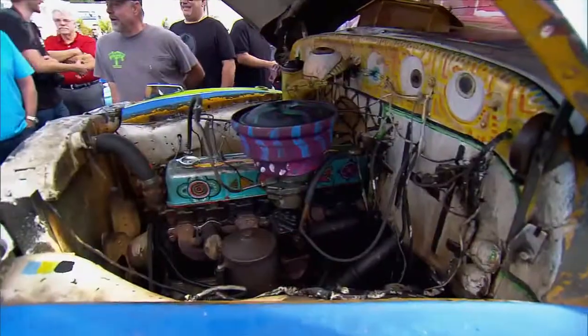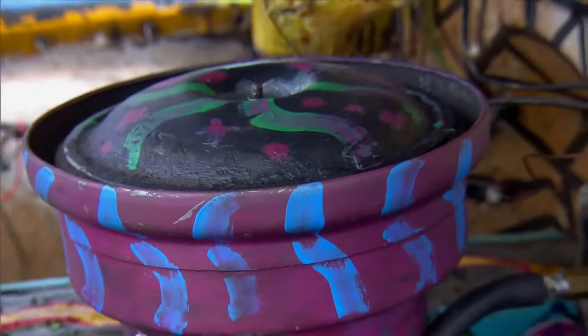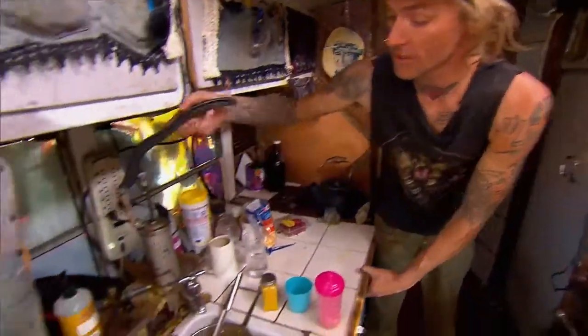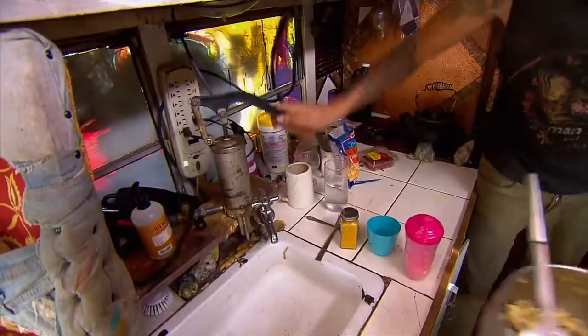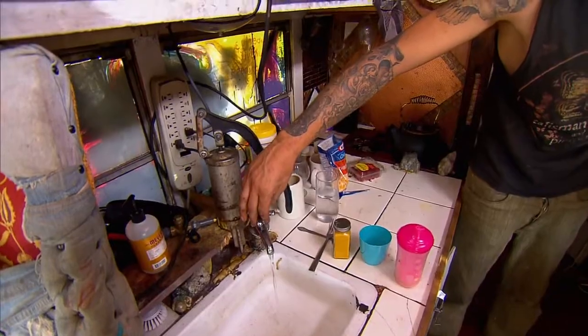$100 to me in the position that I put myself in is a lot. They don't just buy something new when it breaks. If it can be fixed, they fix it. So this is a 40-gallon water cistern, and then I use this pump here to pump the tank, pump pressure up in the tank to get me water.